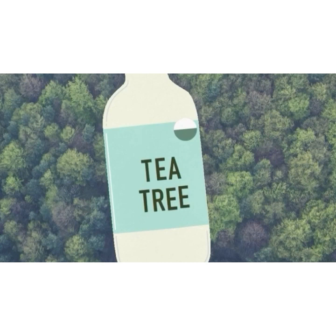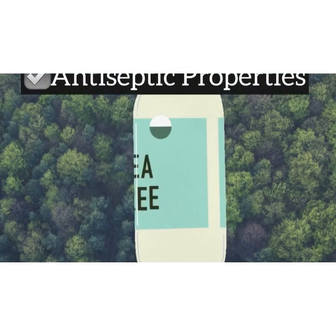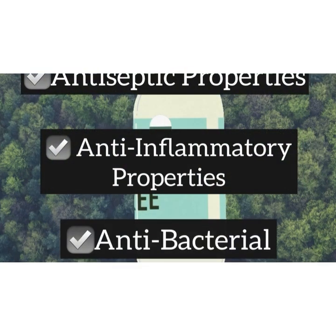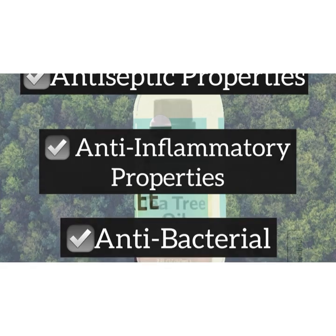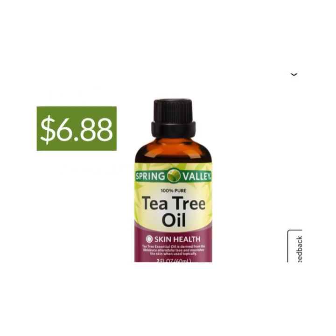Tea tree essential oils are great because it's considered the 911 of all essential oils. It has antiseptic properties, it's anti-inflammatory, and it's antibacterial. This is available at Walmart for $6.88.